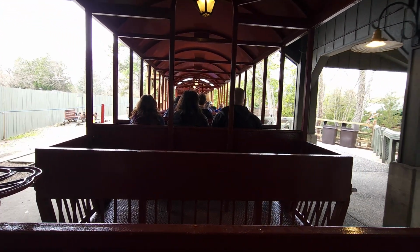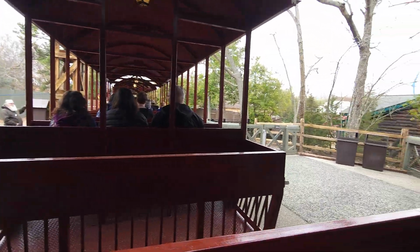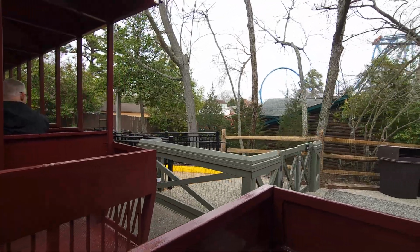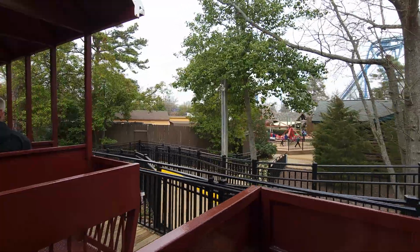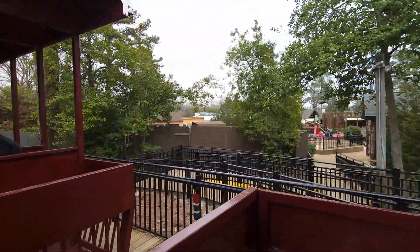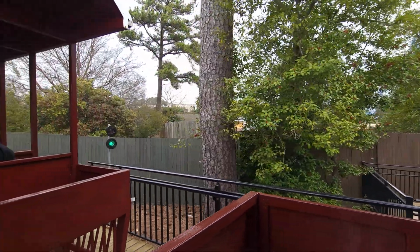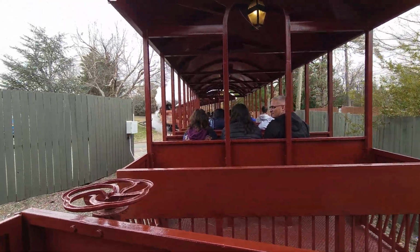All right, so we're now heading to the Scotland station. There are 3 of them, but that actually took about 20 minutes. To the Tweedside station. And once again, that is right near Invader is where you will find that station.